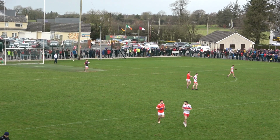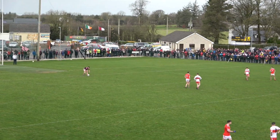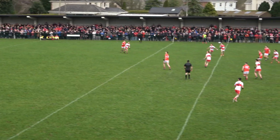So another kick out. That ball went wide, luckily for Peter. Peter came off his line. The man was running in, I think it was the number 15, Stephen Walsh. Tried to flick it over Peter's head, but he flicked it wide. So Peter, route 1, right down the middle of the ground.